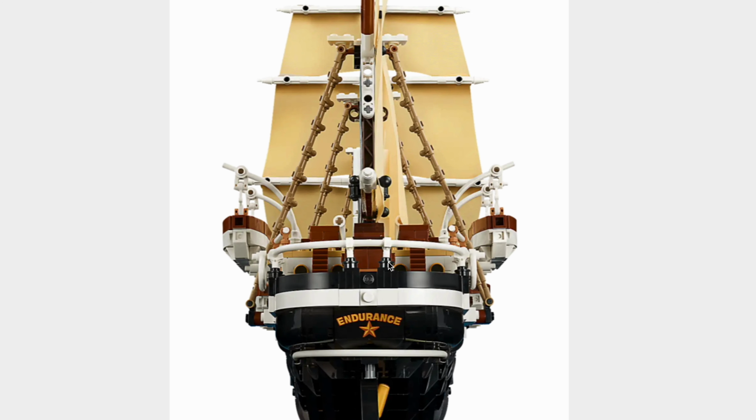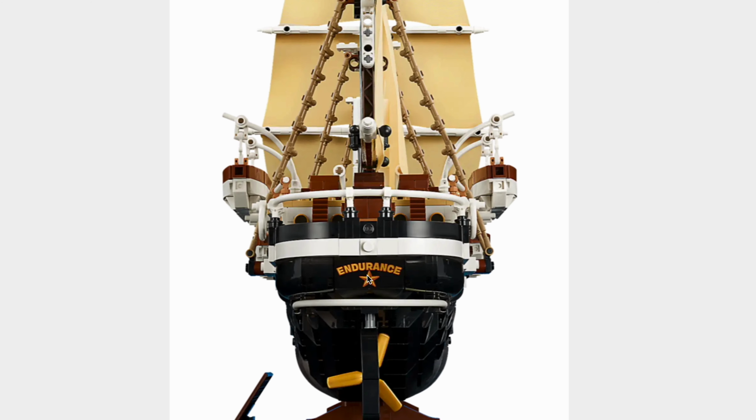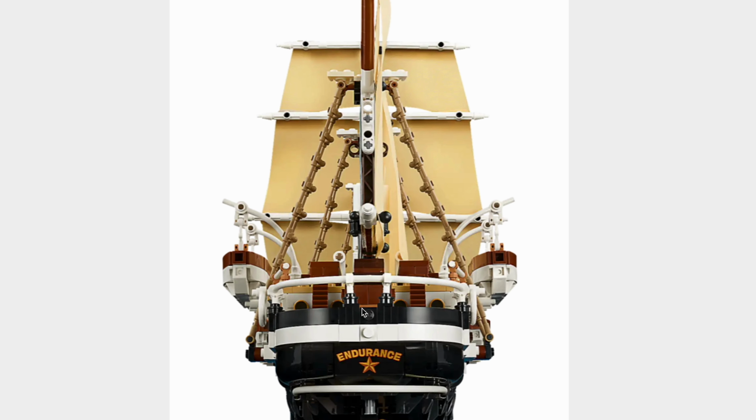Looking here at the back of the ship, we can see the name Endurance with a star below and this big propeller, so it definitely had some kind of steam power to have this big propeller back there. We can see from these little stair pieces that this is not minifigure scale, so these stairs are a little bit more like what we saw on the Artemis launch, and I'm sure lots of other sets where these little gear pieces are used as stairs. So this is not gonna be minifigure scale.